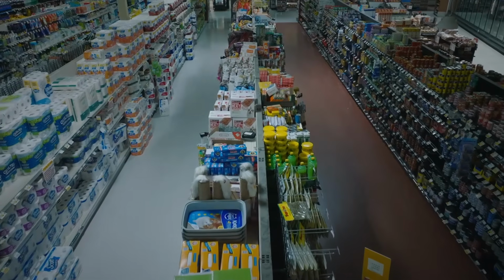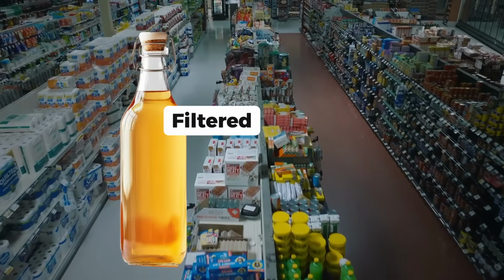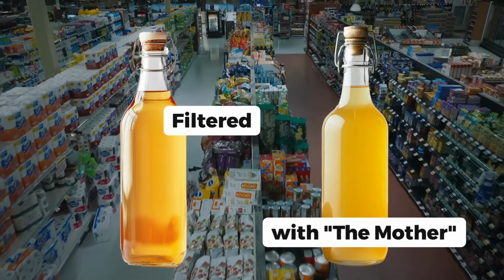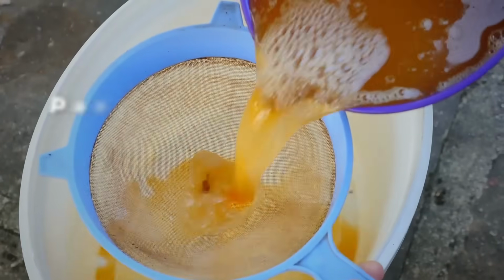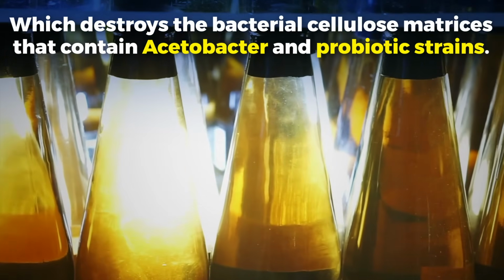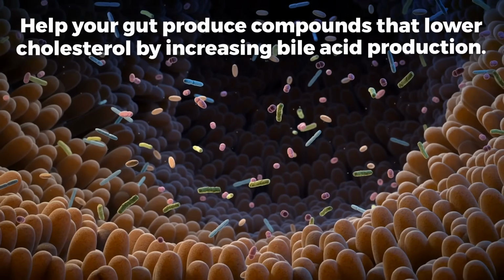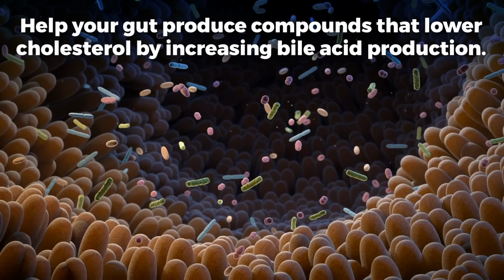Walk into any grocery store and you'll see rows of clear, filtered apple cider vinegar sitting next to cloudy, unfiltered versions with something called the mother floating inside. Most people grab the clear one because it looks cleaner. That clear version has been pasteurized and filtered, which destroys the bacterial cellulose matrices that contain acetobacter and probiotic strains. These microorganisms are what help your gut produce compounds that lower cholesterol by increasing bile acid production.